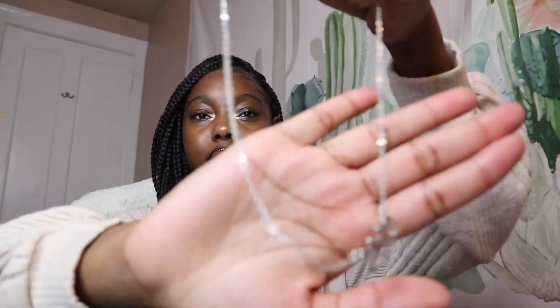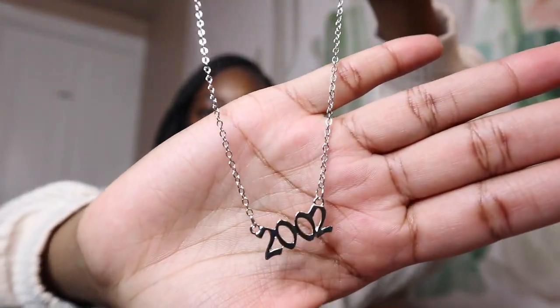The other jewelry item I got was this 2002 necklace, which if y'all did not know, your girl is an 02 baby, and this is in silver. I've been actually getting into silver jewelry lately, and if you know me, I normally only wear gold, but I have been trying to experiment, get into my golds, my silvers, all that, because you know, you gotta be versatile, you gotta switch it up, and some outfits just don't go with gold sometimes. So I got a lot of new silver jewelry.